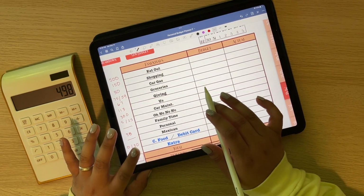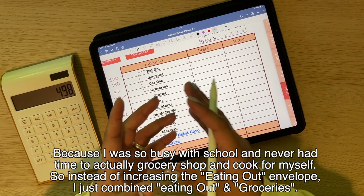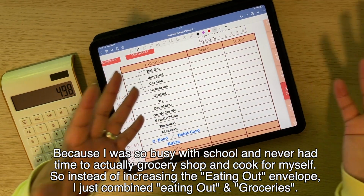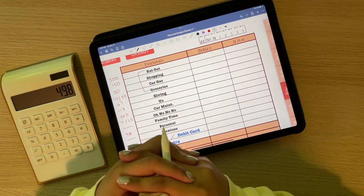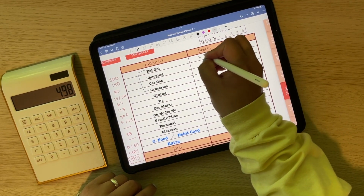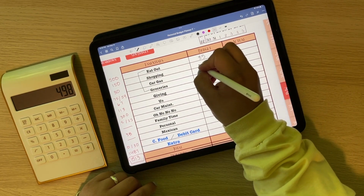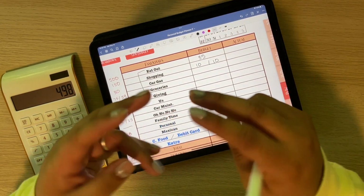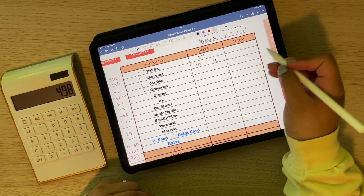So eating out and groceries, I have started to put those together because a lot of the times I'd usually eat out and then I just have groceries, or I don't really buy groceries for a week. But now I really do want to work on just eating at home. So I'm gonna start budgeting $35 for eating out. And then shopping, I'm gonna give 10 for myself and 10 for my husband. So these numbers I'm gonna do now are for 2 weeks. So just because I'm doing it in one column doesn't mean it's not for both 2 weeks.